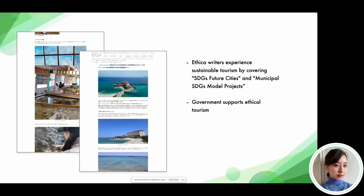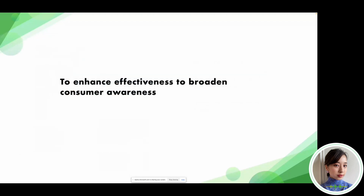So Ethica has been focusing on these trends of sustainable tourism. Our reporters themselves have been visiting and experiencing SDGs future cities or municipal SDGs model projects on site. These terms, for those who don't know much, refer to local governments that propose SDGs initiatives and are selected by the Japanese government. And so the government supports sustainable tourism as well. Tourism was just one of the trends we were focusing on as a key to making touch points between consumers and ethical consumption.